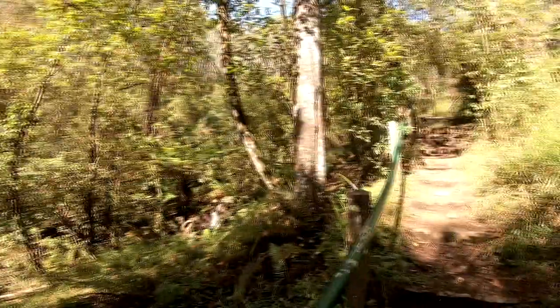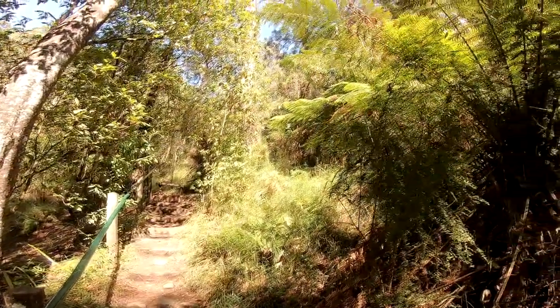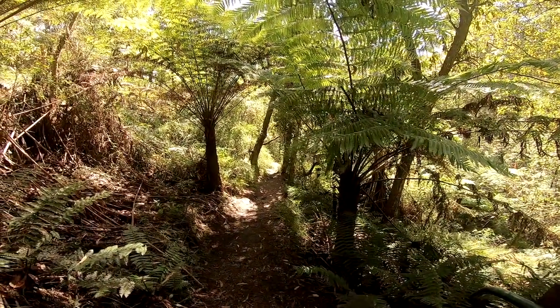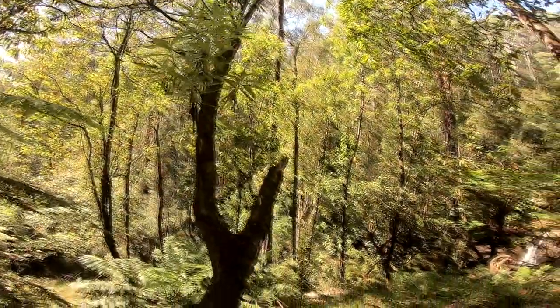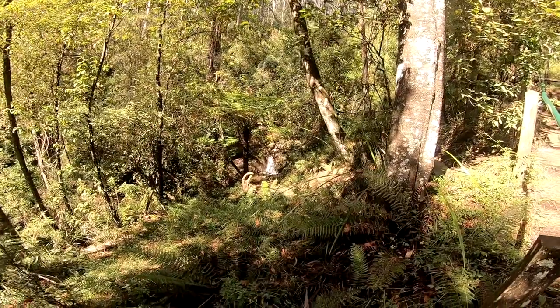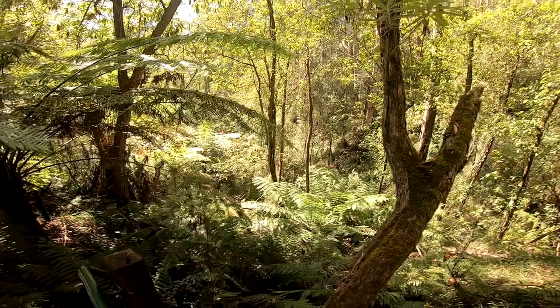Well, we've come down a fair way, managed to get down to show you the steps here, and they go up and up, and still got a little bit of way to go. Meant to be a platform down this path, but all in all, it's pretty nice. Be good after a good rain.